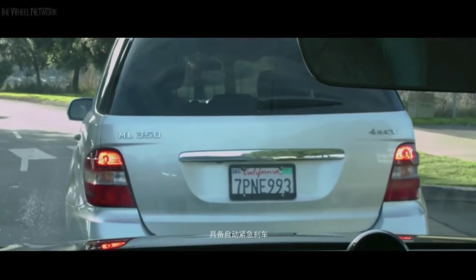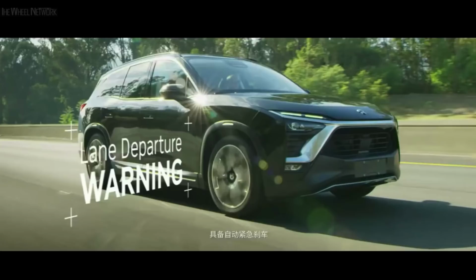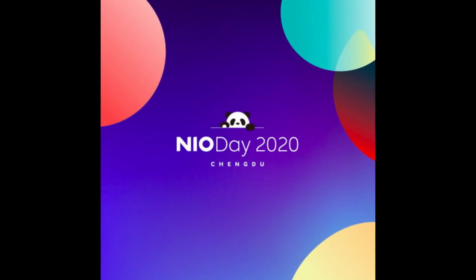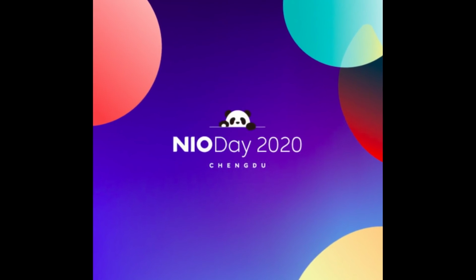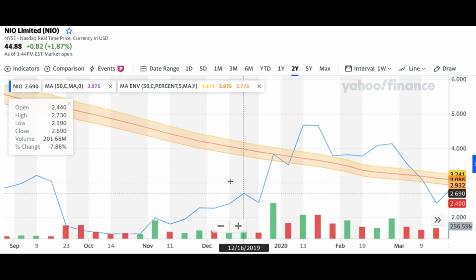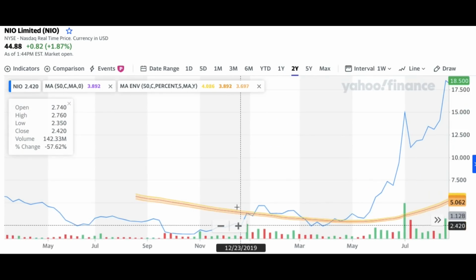My last point, why I am remaining very bullish, is something I already hinted at, and that's their quickly approaching NIO Day slated for January 9th, 2021. We have historically seen a surging share price moving into this day, and I would not be surprised if we saw anything but moving into this specific one.